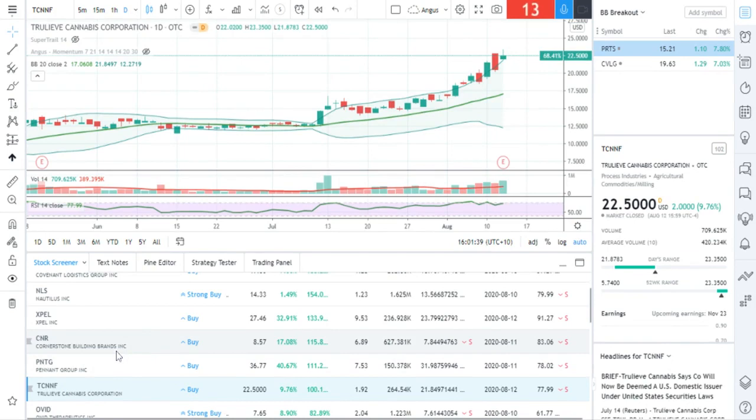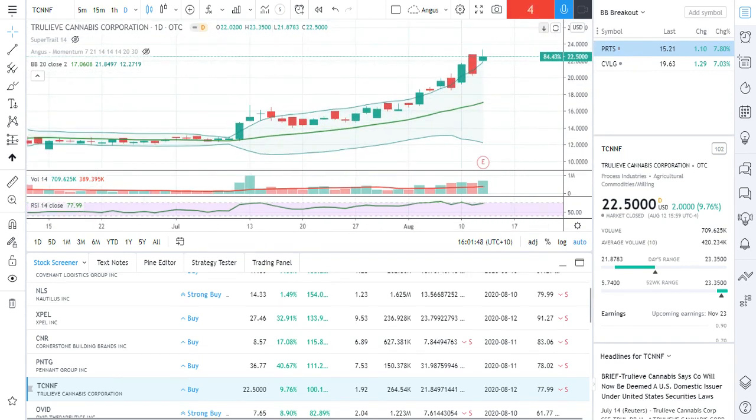This next one, I kind of like that. It's had a nice steady move. Again, I'd probably like to wait just to see what's going to happen next. And I think I might be out of time if that countdown is correct, but I hope this helps.